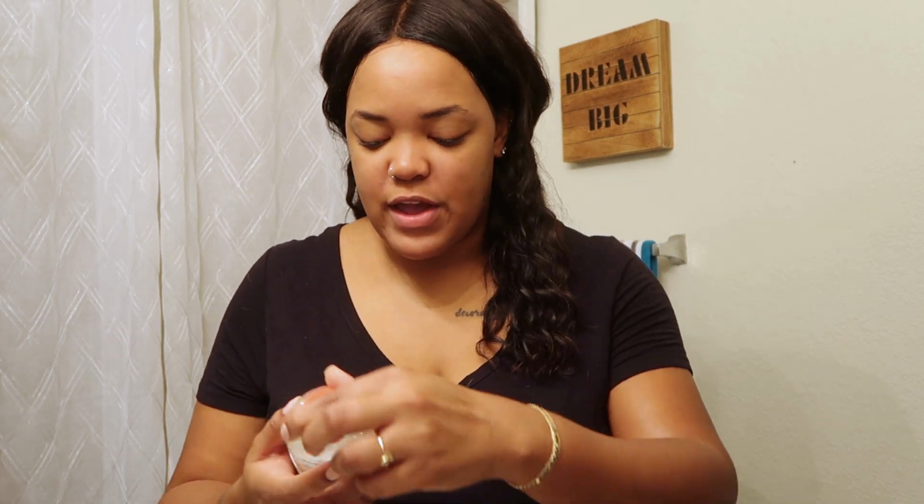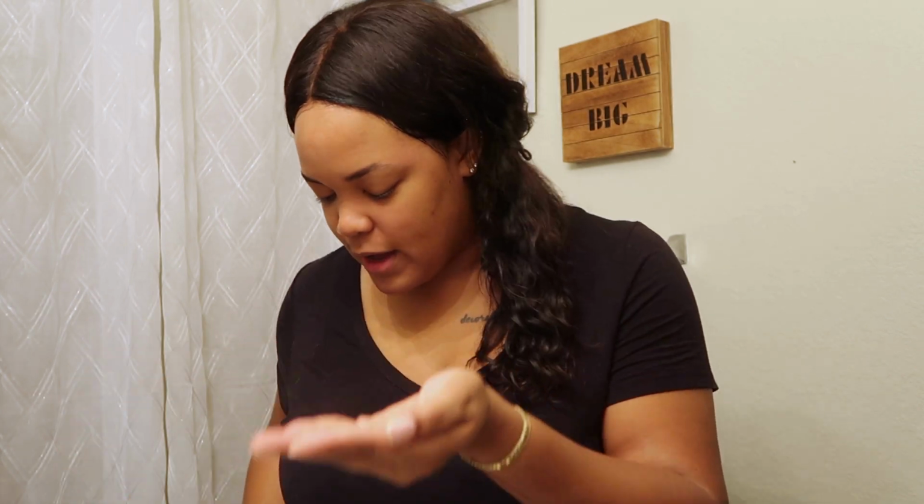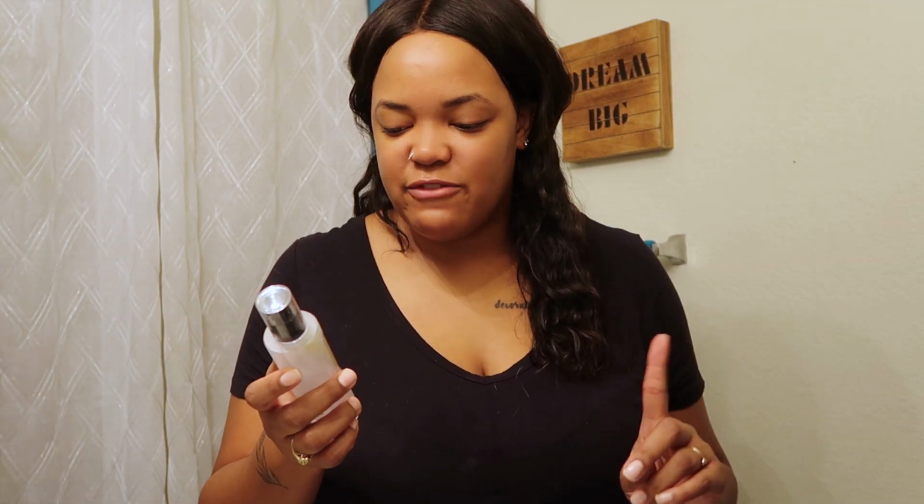Once I'm done going to the sink, I then go in with some toner. This is the Thayer's Witch Hazel Coconut Water. I don't have cotton pads, so I just like to use my hands with this one, and then I'll just kind of powder it all over the skin. So after toner, the next thing I go in with is the COSRX Advanced Snail 96 Mucin Power Essence.